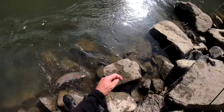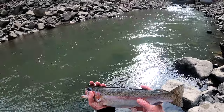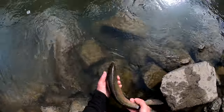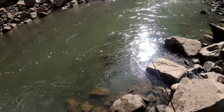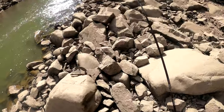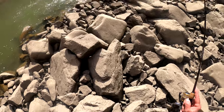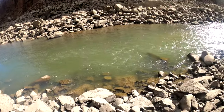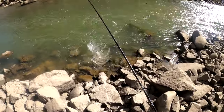Hold on, buddy. Another one of these hatchery rainbows, pushing 2 pounds, maybe 18 inches. We'll put them back in. There you go, buddy. Get back in there, get big. Another anchor. That was ancient. Oh, there's another big one, right by shore.